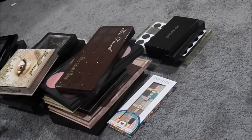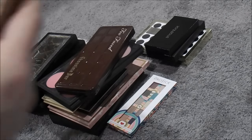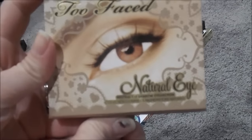So, there are more palettes out there, guys, and I have enough that it's okay. I will survive. And if I sell them and end up wanting to buy them again, then I will rebuy them. And then next is Too Faced Natural Eye.